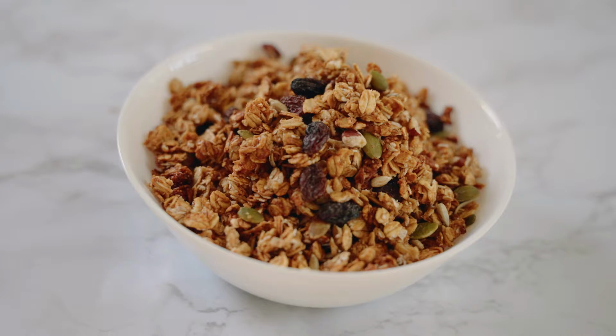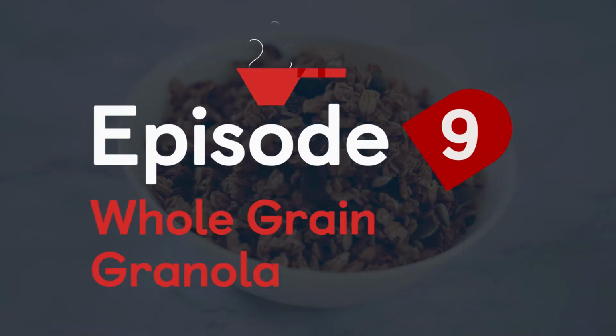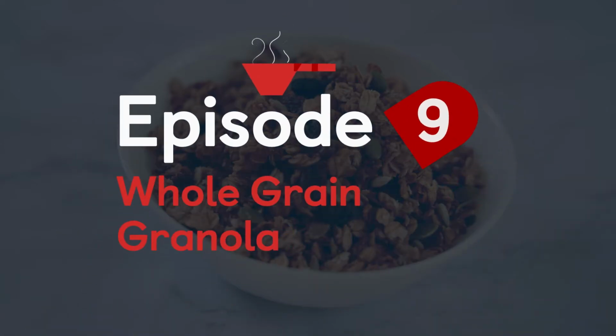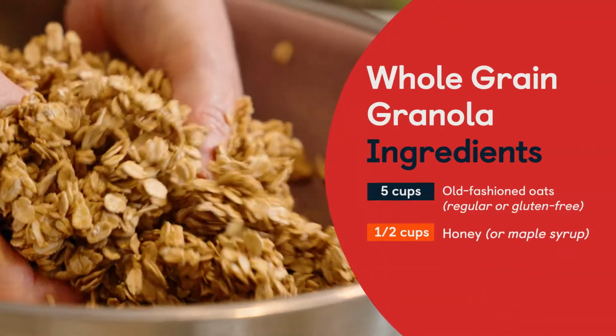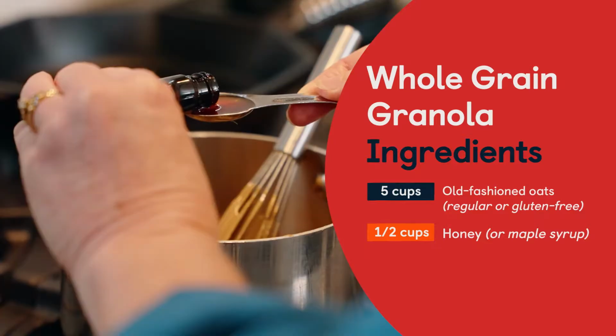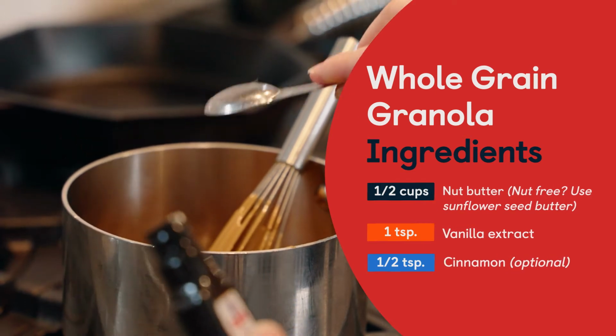So today we're going to be making a kid favorite homemade granola recipe that features whole grain oats. And we're going to start with a very basic recipe that just has between 4 and 5 ingredients. This is the perfect recipe just as is with those few ingredients, but we'll also be showing you some optional add-in ingredients that you can add to sort of jazz it up a little bit.